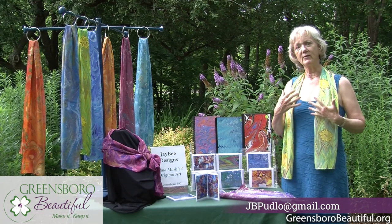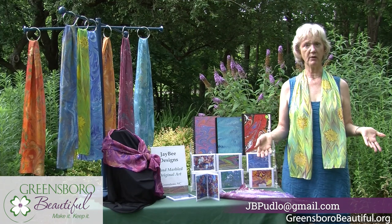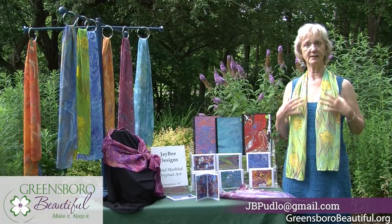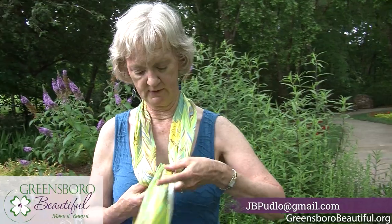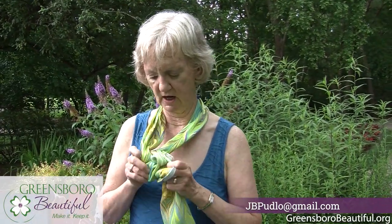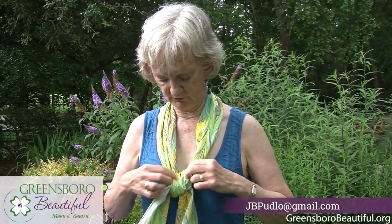I'd like to show you, because a lot of people ask, what do I do with the scarf? So you can just drape it around like this. If you have a sweater or a jacket, this works really nicely. Or a simple thing to do is to tie it once over like this, and then do a second knot like this. That gives you a little bit of a different effect depending on what kind of blouse or dress that you're wearing with it.